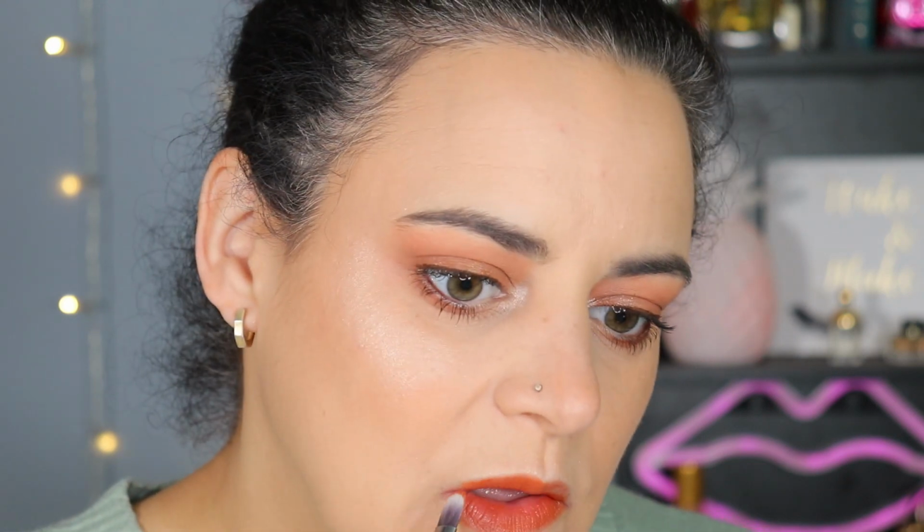I can't say that you're going to get 5 hours of wear out of this or anything like that, but it had more lasting power than a gloss, more lasting power than a regular tinted lip balm, but it had that same kind of feel and my lips felt very nourished with it. So I would recommend trying it that way if you do have a product like this that you want to use on your lips.